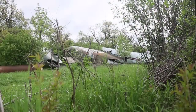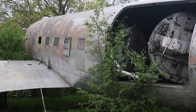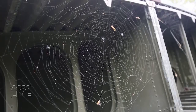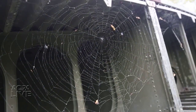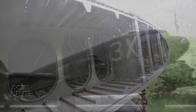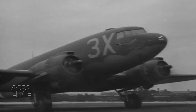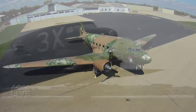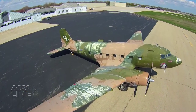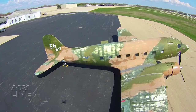Flash forward 7 decades. There's an old C-47 carcass sitting in a field at Basler Turbo Conversions in Oshkosh. It's just weeks away from being cut up and reconfigured. Until a historian starts digging around, tracing the paperwork of That's All, Brother on a whim. After 16 ownership changes, here it sits. Enter the Commemorative Air Force. Put in place a program to acquire the airplane and bring it back to its original World War II configuration.